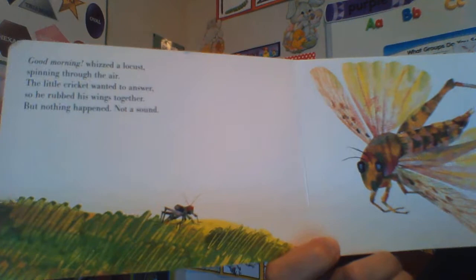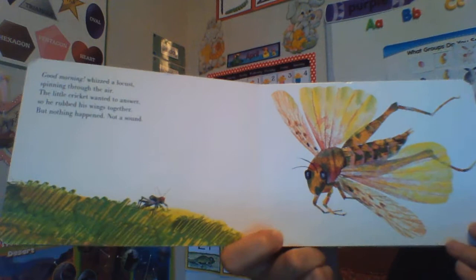"Good morning," whizzed a locust, spinning through the air. The little cricket wanted to answer, so he rubbed his wings together, but nothing happened, not a sound.